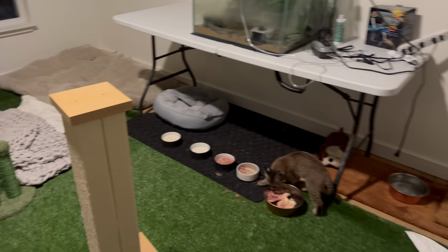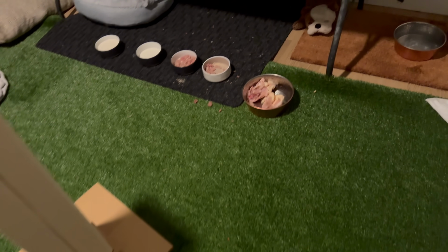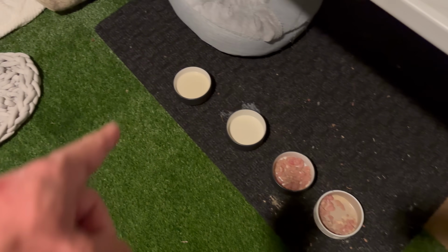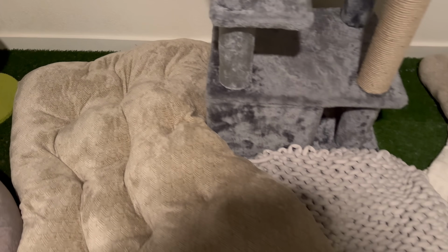All right, everybody, this is their setup now. When I feed them, they get options. They get some chicken backs, they get some pork with a little bit of the supplement. They still have access to milk. And this little guy took one of the chicken backs and ran back here.